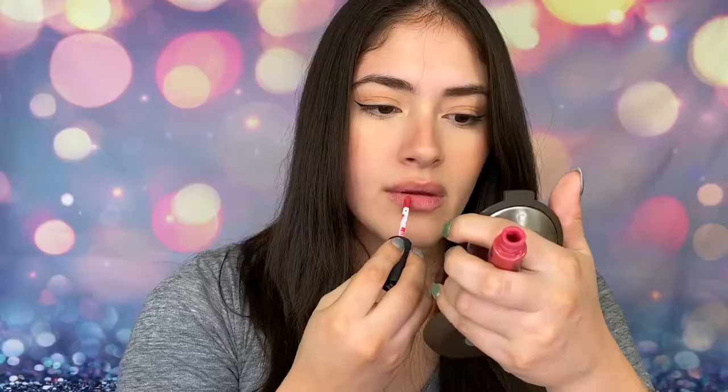So this is how it looks. It is my favorite shade out of all their soft matte lip creams. I do want to try a few others, but for now, this is how it looks. Next up, we have the shade San Paolo.